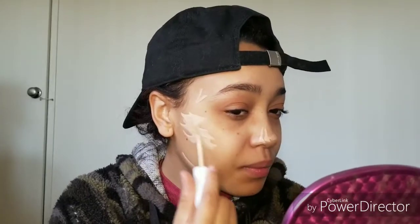By the way, I'm using ColourPop's concealer in medium 20, and I'm just putting that on the perimeter of my face. She has like a grayish white tone to her skin color, and I want to replicate that, so I'm taking my concealer all over my face and all down my neck. So I'm just gonna take my foundation brush and blend all this out.